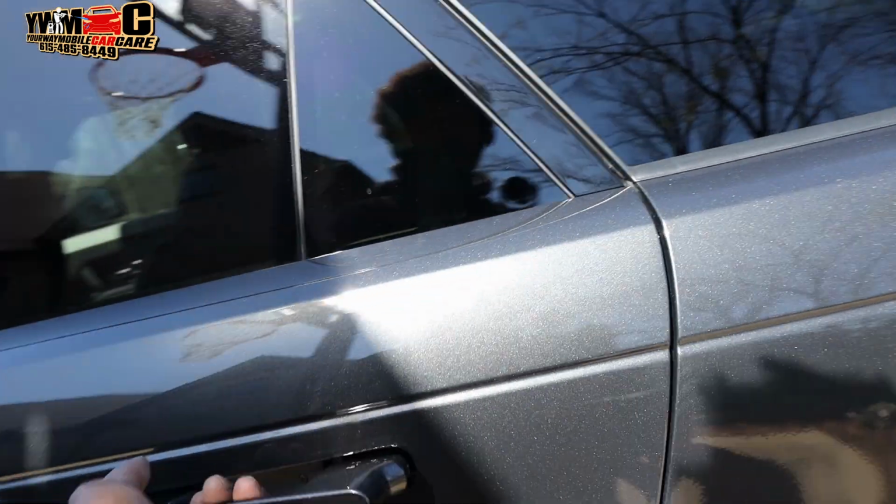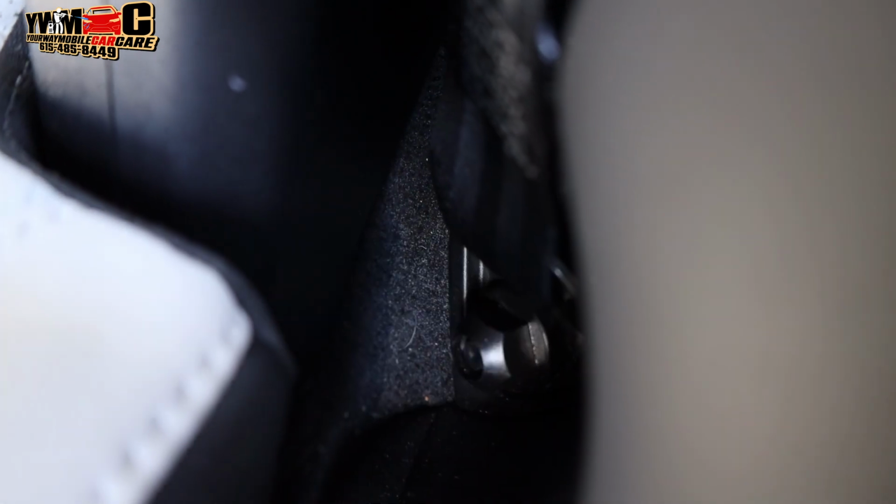But if you look at the interior, you got your typical debris, your sticks, your twigs, little rocks, pebbles, things like that. Little dog hair if you see it. But we're gonna get in here, wipe down the seats, wipe down the whole console, and wipe down the whole interior. You know how it goes, normal routine.